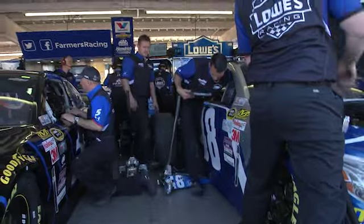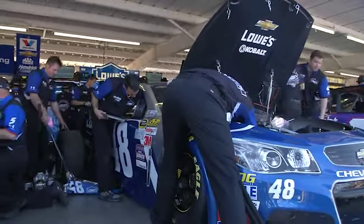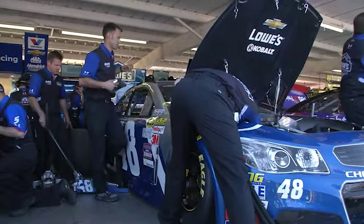Some work going on here. The number 48 camp, trying to get this Lowe's Chevrolet ready for practice. Alexander Carrillo Williams watching GarageCam at high school.